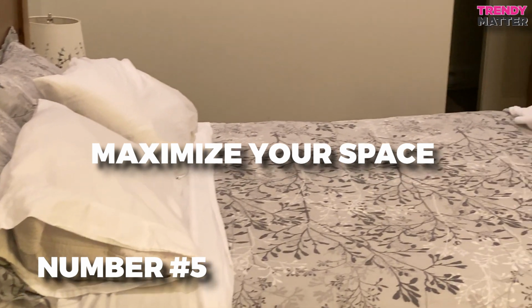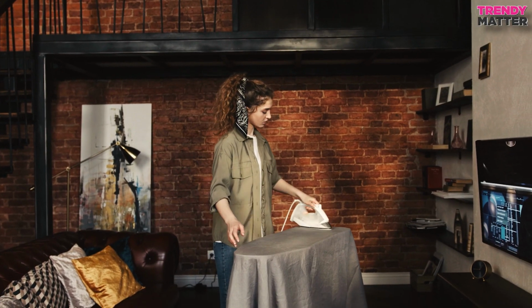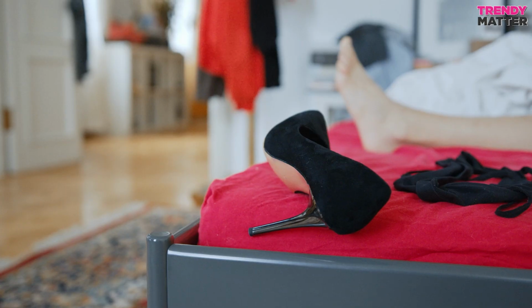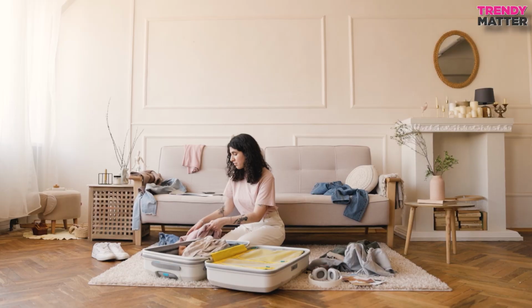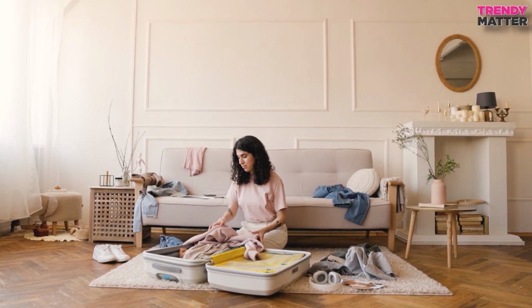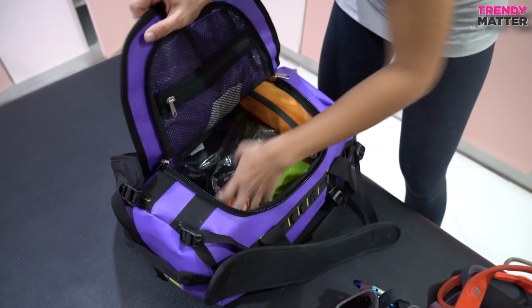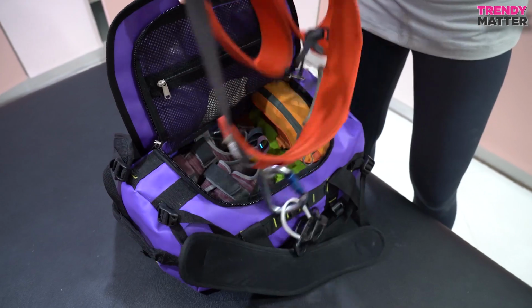5. Maximize your space. Hotel rooms can sometimes feel a bit cramped, right? If you're running out of space, check the closet for an ironing board. No ironing needed, keep your shoes clean. Have you ever been in a rush to pack your bags and realized you have no way to keep your dirty shoes separate from your clean clothes? We've all been there, but here's a quick fix. Head to the bathroom and grab an unused shower cap. Wrap it around the soles of your shoes. Toss them in your luggage. And voila, no more shoe dirt messing up your clothes.